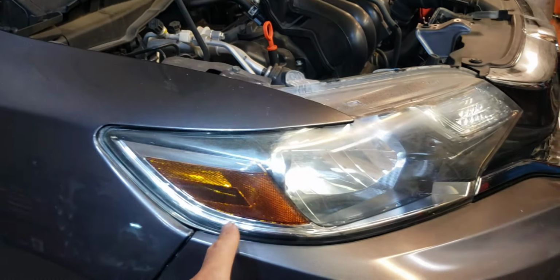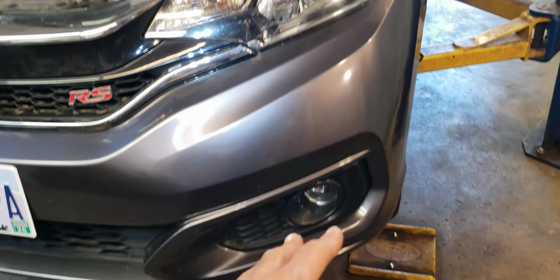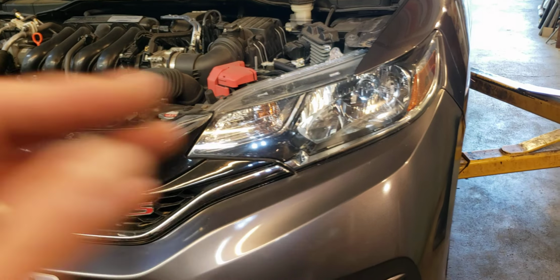And then same thing with the lights. These are tinted. And the lights have been changed. They're bright yellow on the bottom, which is fine. And then bright blue for the headlights.